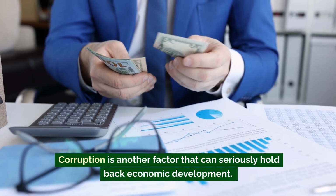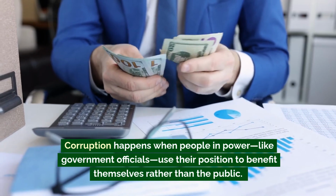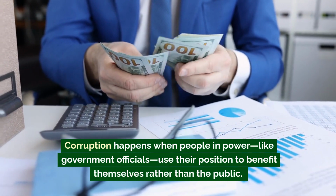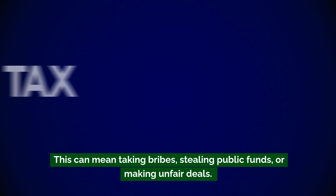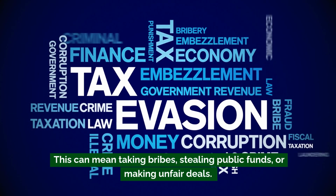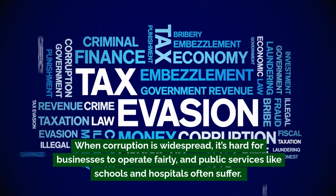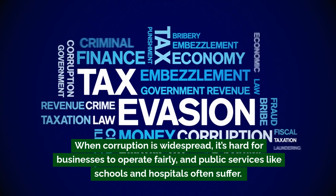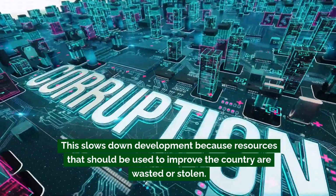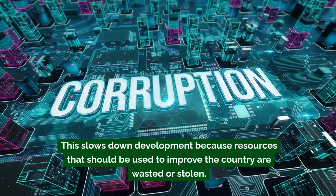Corruption is another factor that can seriously hold back economic development. Corruption happens when people in power, like government officials, use their position to benefit themselves rather than the public. This can mean taking bribes, stealing public funds, or making unfair deals. When corruption is widespread, it's hard for businesses to operate fairly, and public services like schools and hospitals often suffer. This slows down development because resources that should be used to improve the country are wasted or stolen.